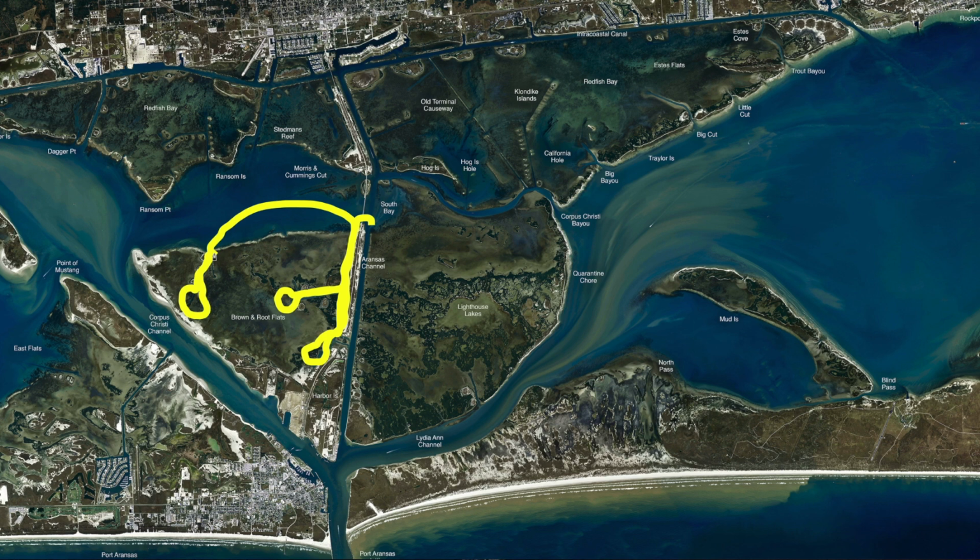The trout, sometimes I'll get in this other Y channel right here. It dead ends back here in the back. You can get your favorite plastic and fish it under a popping cork or with the lead head, but them trout usually hang off in this second Y. A lot of good fish being caught all around Brown Root Flats still.